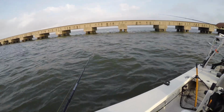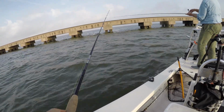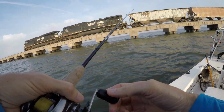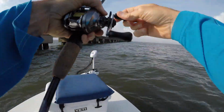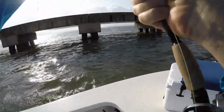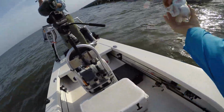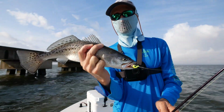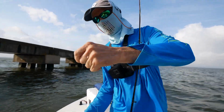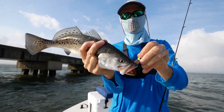Where did you get him, you think? Yeah, it was about between here and halfway in, halfway between us. Good keeper. Nice keeper. Oh, he's hooked. Got it. Beautiful fish. So there's a nice fat trout on it. The Matrix Shad, lemon head, or ultraviolet.